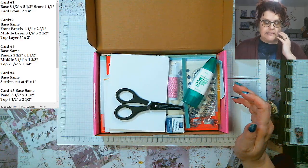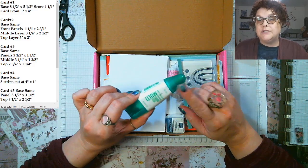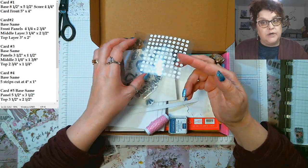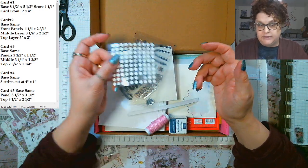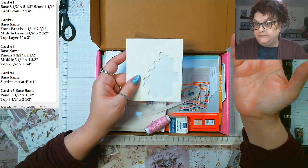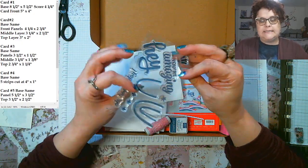Okay, what's in the box? I always put my snips in there in case I need to cut something off. And I do my glue. Now, they include glue dots, so not to worry. If you don't have any glue, you have glue dots, okay? And they also include dimensionals. So you're set there. It always includes a set of stamps.